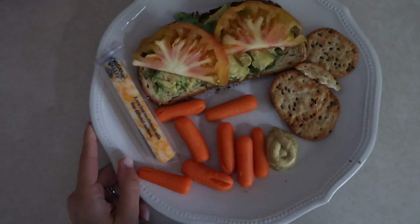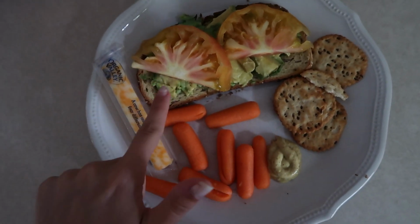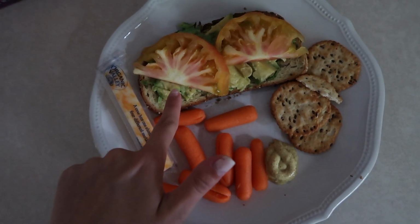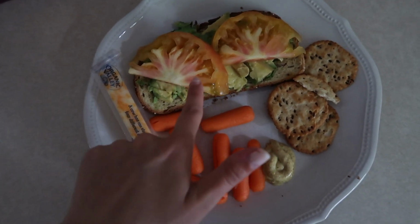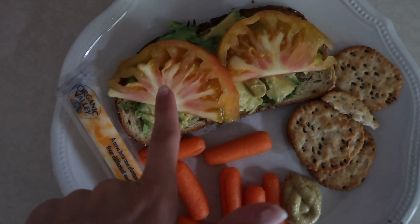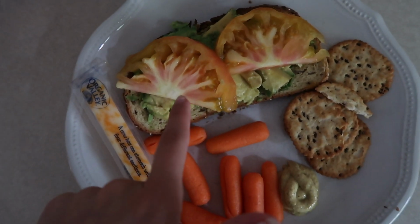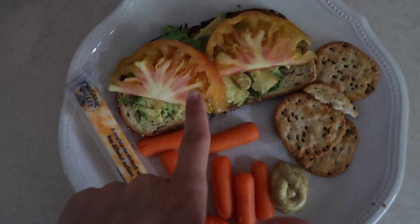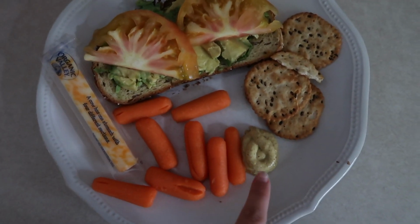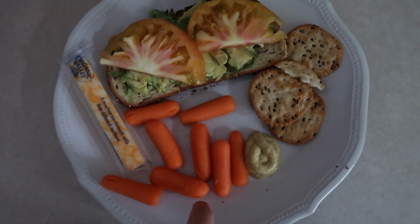Okay, so here's my lunch. This is kind of super random, but hey, it works. I've got some avocado toast with whole wheat bread, half an avocado, and this amazing, delicious, juicy tomato. Don't be fooled by the color. It kind of looks like an unripe tomato, but it's actually a yellow tomato, and it's extremely juicy and delicious. I just realized I did not put salt and pepper on that, but I'm going to. And then I've got some baby carrots with some spicy hummus, or spicy mustard to dip them in, because I like dipping veggies in mustard.